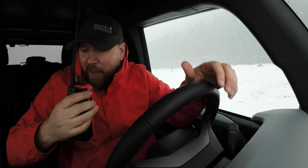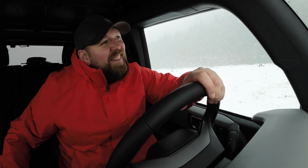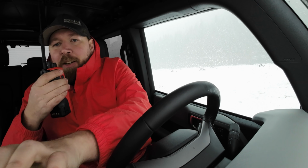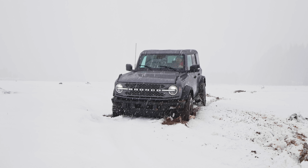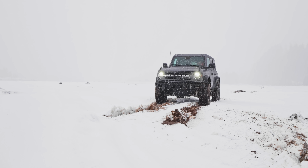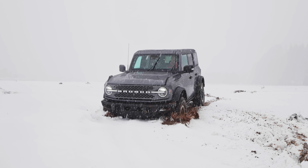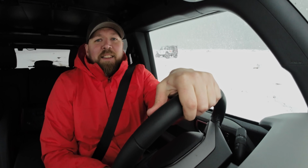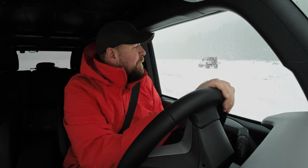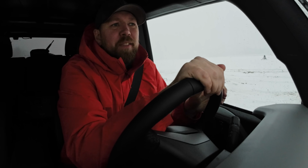Must have some kind of fancy mode that'll get me out of this, right? Lockers! Bronco mode. I forgot about lockers. All right, we're locked. Locker did it. New vehicles, man. You don't even think about the features that you're supposed to be using, like lockers. I don't think I can even get this thing stuck now.